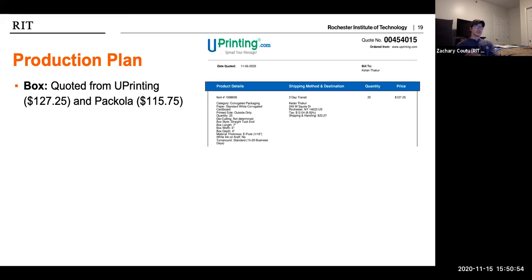Uprinting and Pacola are the two, and you can see on the right-hand side a screenshot of the top of the Uprinting quote. They're a little bit more expensive than Pacola, but they definitely give us more of the warm and fuzzies talking to them as far as being a more professional company and more well-rounded. But for lead times, size, and printing the label on the boxes, all of that is stated in the quote. Taxes included, shipping and handling is included, and things like that.